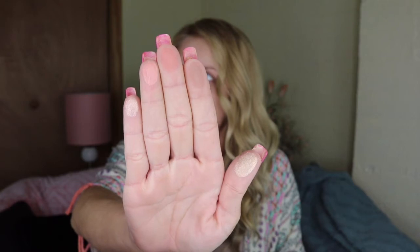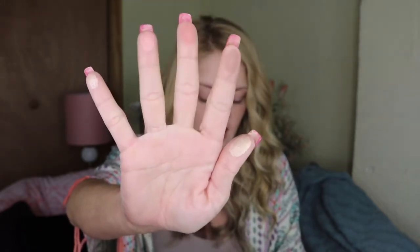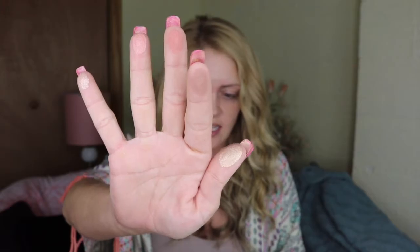So these are the shades we are working with today. They're so pretty. Look at that highlighter. This is the all over shade, the lid shade, the crease shade, and the liner shade. Let's do our all over color, and that one that looks kind of shimmery. We'll see. Hopefully it doesn't look crazy.